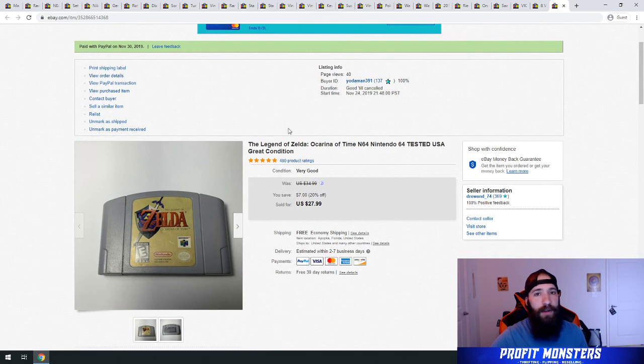Next, Nintendo, especially Super Nintendo, Nintendo 64 are great items to sell. This was a storage unit pickup from that video I made of my buddy who gave me all of his stuff to sell from his storage unit, and I ended up running the 20% off sale. Sold this for $28 plus free shipping on this item, and I ended up doing a deal with my buddy for 60-40 as a consignment deal. So I get 60%, he gets 40%. So I'll end up making about $18 or so on this item with no money invested.